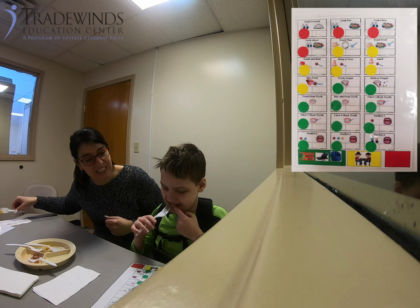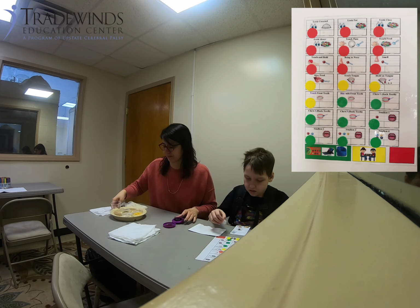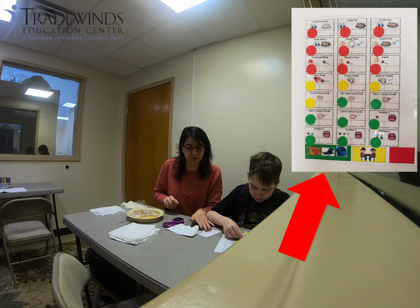Good job. Jacob independently chose to skip the steps of holding on tongue and consistently demonstrated touching food to his front teeth with no problem behavior. The next step is to bite the food into 2 pieces with his front teeth. He's not required to keep the food in his mouth and should spit it out after the bite.